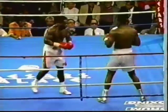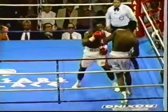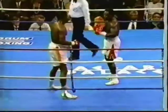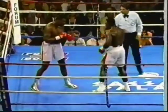You know, in Tony Tucker, you're looking at a major disappointment because he had such talent, such size, such reflexes. He was such a superior fighter. When he got to be the champion, you thought, boy, he's going to be up here for a while. Oh, nice right hand by Tucker. He landed it right on the side of Norris's head. The first clean, good right hand he's landed.